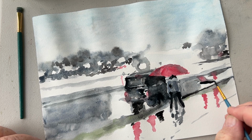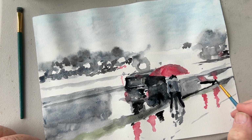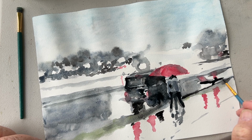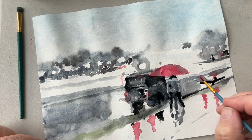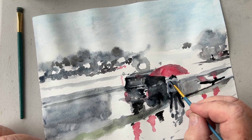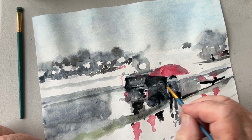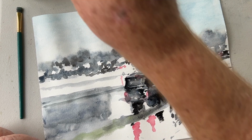All right, let's try to get this other car over here. It's just the bottom of the car is very dark. The top of the car is very light. So all it is is dark and light. So this car is here. There we go. I think we got the look of the car pretty good.